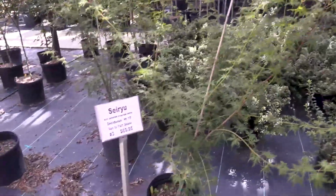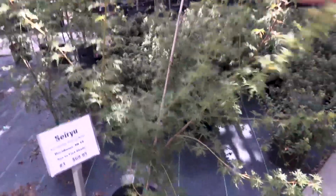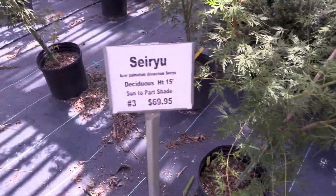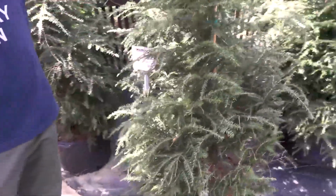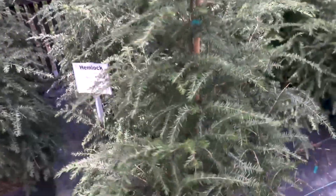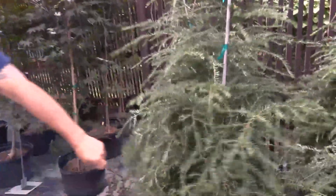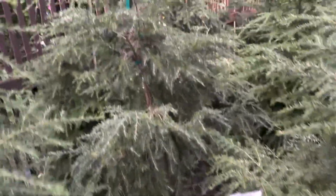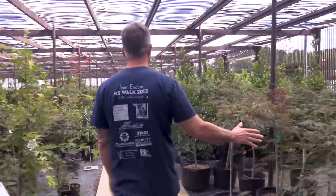This is a cool upright green Japanese maple, so your green foliage. This thing grows very quickly to a height of, says there, about 15. Another killer part sun, part shade plant is this hemlock. These are really cool to bring that mountain, patio, outdoor fireplace, real mountainy type scene. This will really translate well as a backdrop plant. More Japanese maples.